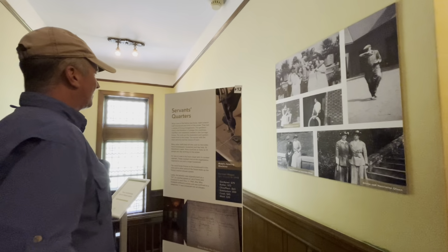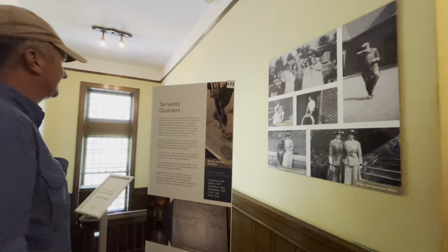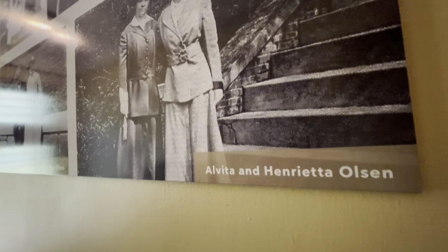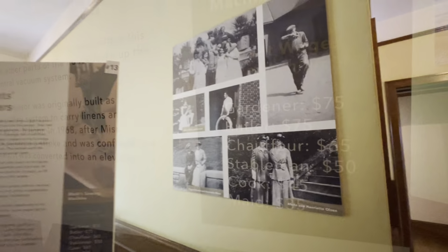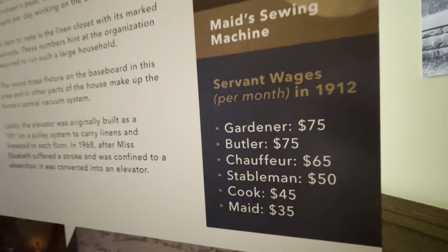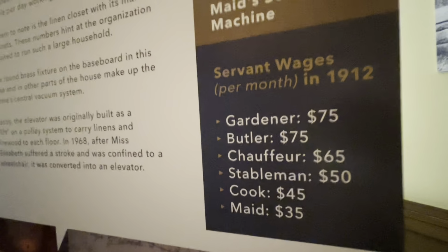Most of the family was home. Eight support staff maintained the wood on the estate. Eight of them, huh? Oh, look, there's some Olsons. Wow, it's amazing they could live on that. If they did, well, they lived here, but wow.